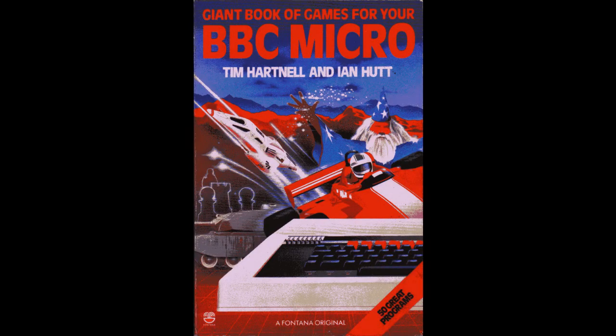which actually didn't come from a commercial games publisher per se. It was a game that came in a book called The Giant Book of Games for Your BBC Micro, from Tim Hartnell and Ian Hutt, published by Fontana Publishing. Now, these kinds of books were fairly common back in the early 80s, and it was a book.